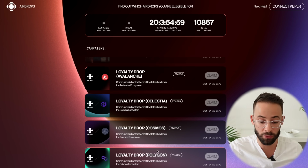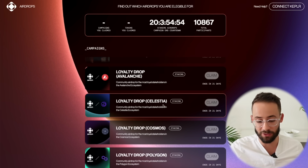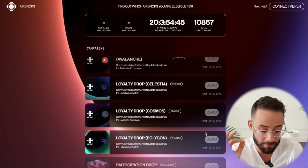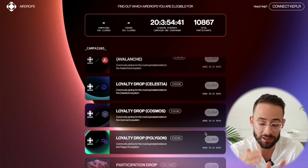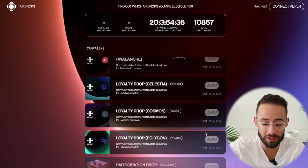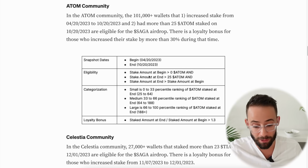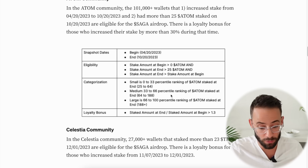So one of my wallets was eligible for this one, not getting a whole lot, 10 tokens for staking Atom and 10 tokens for staking TIA. I'm not sure exactly what that's going to be worth, but I've seen some people have been getting decent amounts in their allocation, and actually you got a massive boost if you increased the amount that you staked during the periods that they were looking at. So if you staked TIA tokens and then staked more TIA tokens, increase your stake amount in your wallet, you get a massive boost for doing that. There's a list of the criteria here in this blog post, including how many tokens you had to be staking and how many you had to increase them by in order to get the boosts.